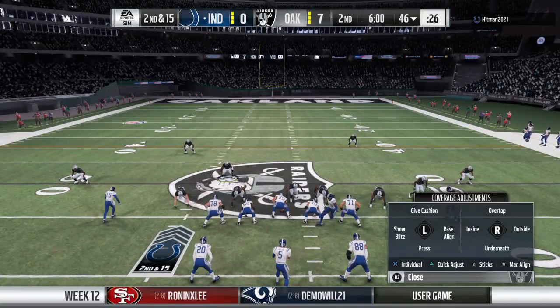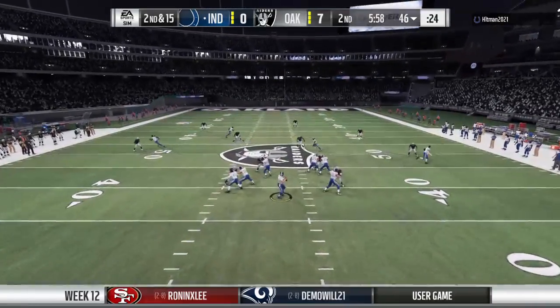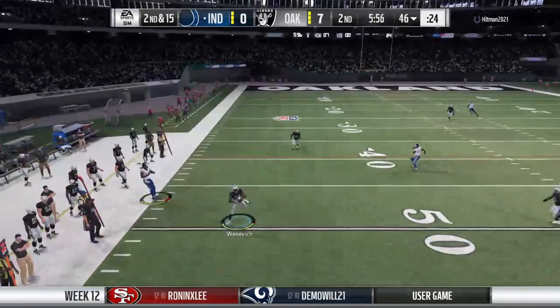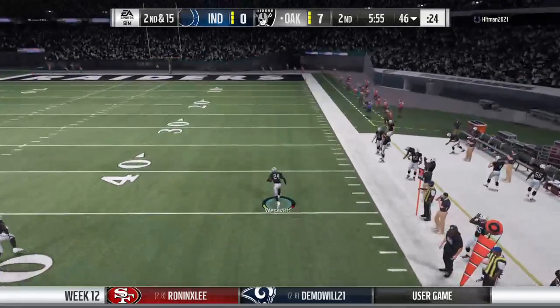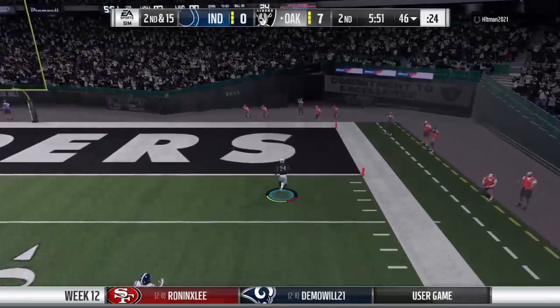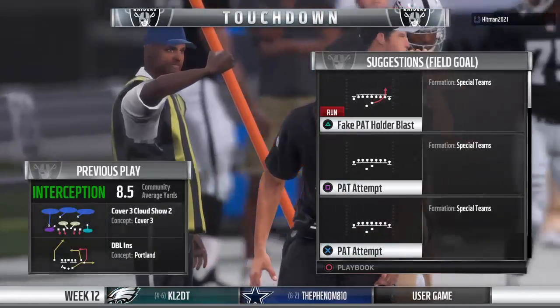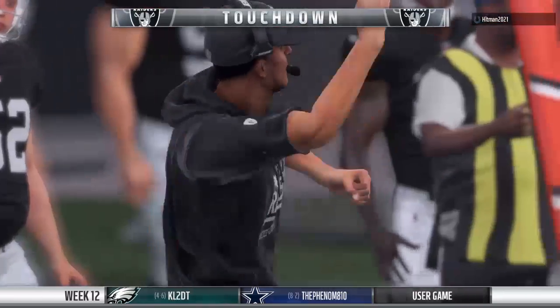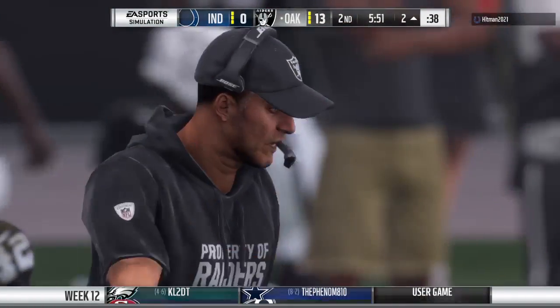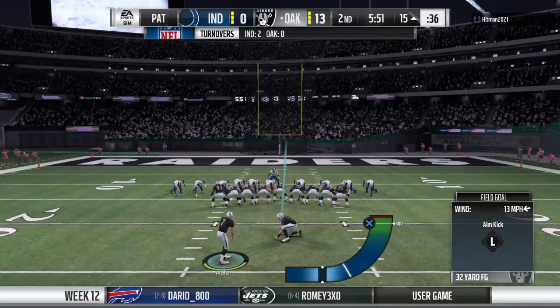And they'll send the slot in motion left. Now they'll throw here out of the gun. Trying here for Bryant, and it's intercepted. He's picked off just shy of midfield. And he takes this one back into the end zone, and the Raider defense delivers a score. Make it back-to-back weeks now with a pick six for him. He had one a week ago.